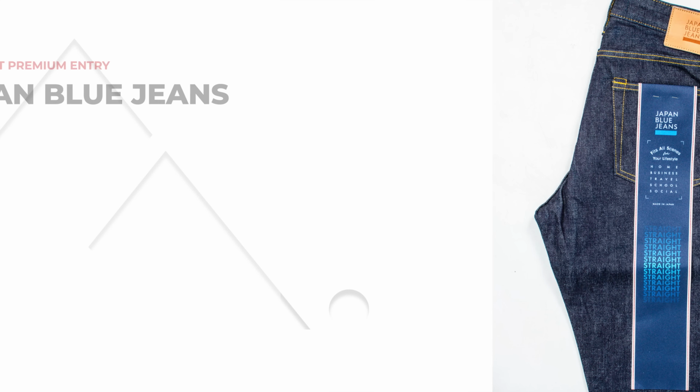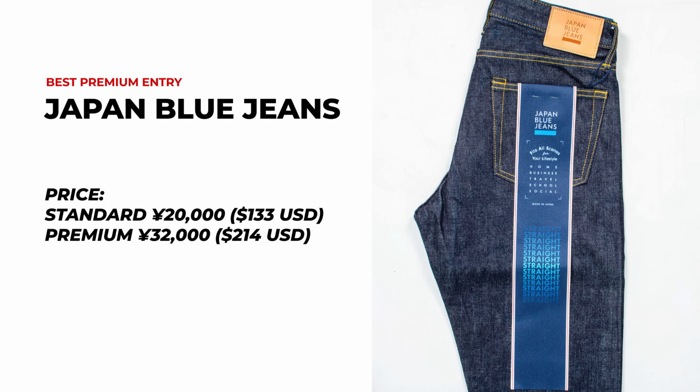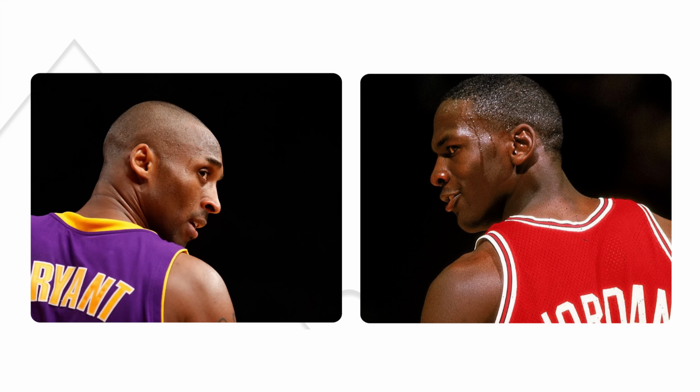Of course, with that quality bump, the price also increases. Entry-level models start at around 20,000 yen, that's about $133 USD, and their higher end options can reach around 32,000 yen, which is around $214 USD. It might seem like a steep jump, but for the quality you're getting, it's well worth it. Think of it like Kobe Bryant to Momotaro's Michael Jordan. It's the same DNA, but slightly different execution.